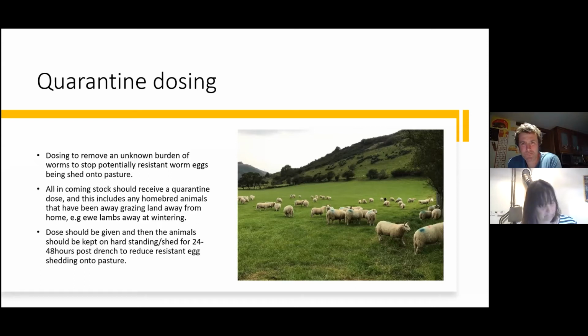And it's important to remember as well that incoming stock, you might think it's just your purchased animals. But if you've got any ewe lambs going off for wintering, or for fattening over winter, or ram lambs, those are essentially classed as incoming stock when they come home, because they've been away grazing somebody else's pasture, so they've been picking up somebody else's refugia population, somebody else's worms, from the burden on that pasture.